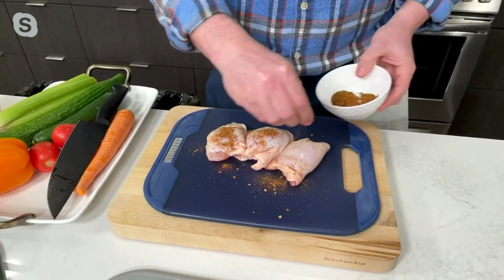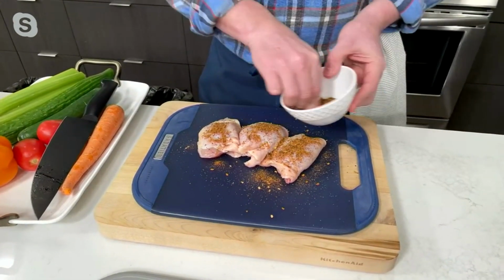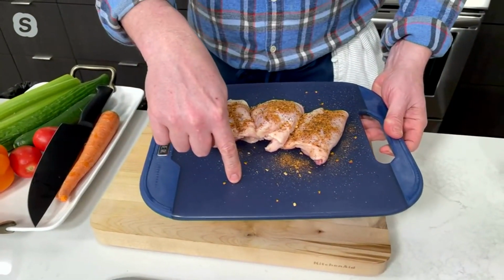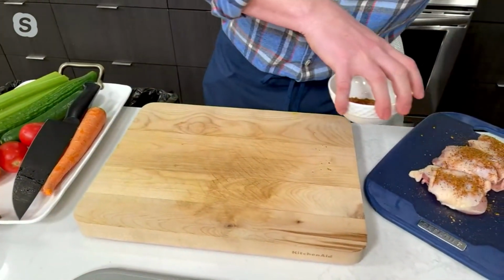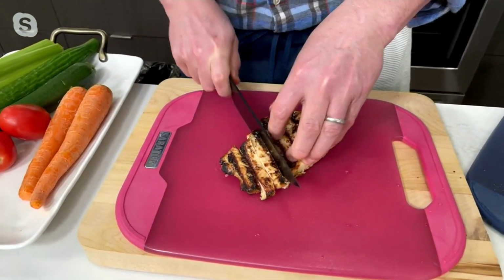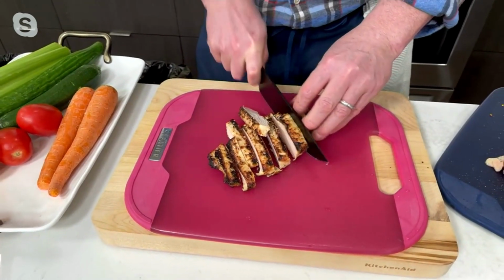I just love it so that you can season on top of this, take this out to the barbecue, over to the stovetop, whatever it is. The basic thing is that you're not contaminating this. This goes in the dishwasher to clean it. It will never warp. It'll always stay like that. Even if you're dropping a hot piece of cooked chicken on this, then you can come here and cut this on here.